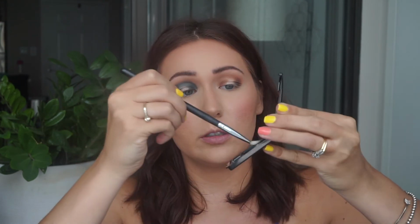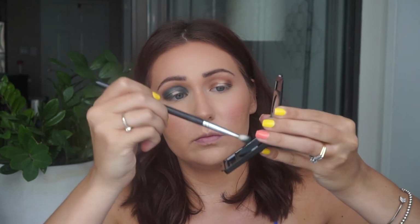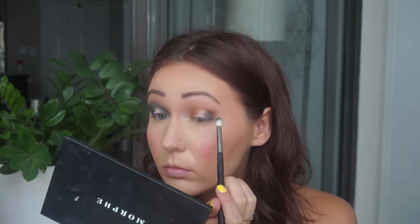I really dug my brush in there, and you could see how much I got. I'm even gonna show you. I am really trying to pick up that pigment. All right, that seems to have blended out pretty nicely.